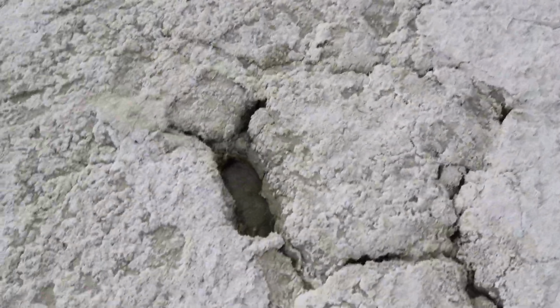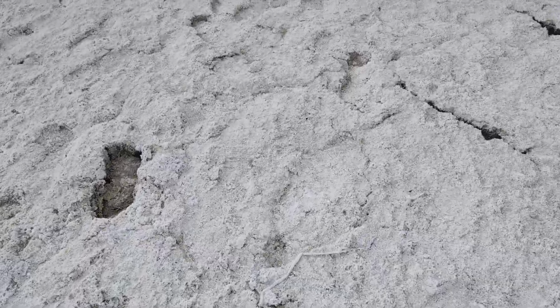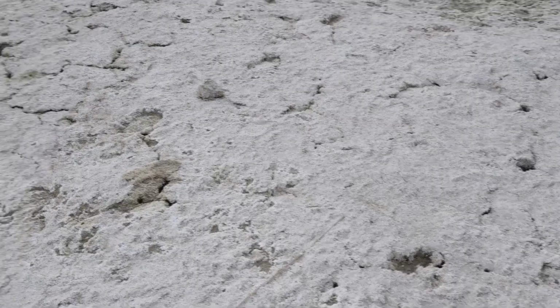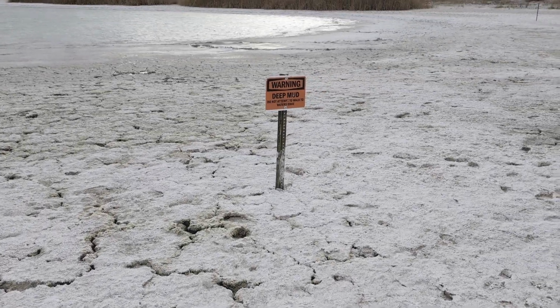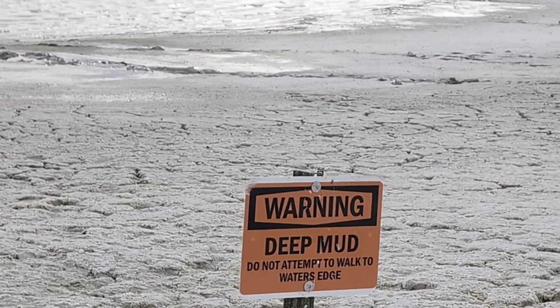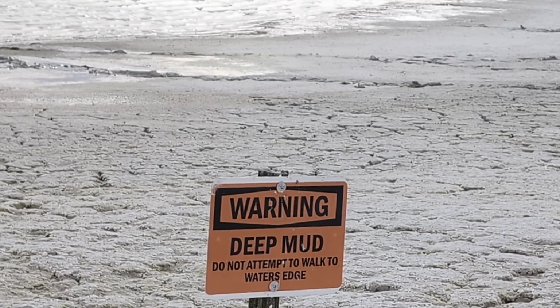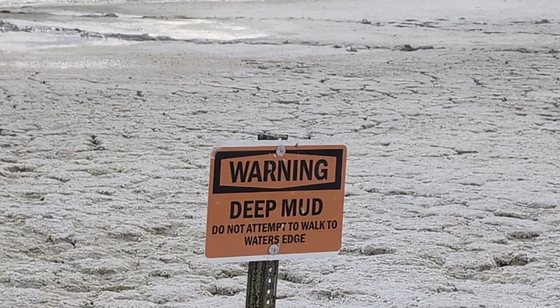There's this warning sign. Look at that. Somebody stepped a little too deep over there. Gotta be careful. There's a warning over here. It says, deep mud. Do not attempt to walk water's edge. That sounds like a challenge. Not a challenge I'm going to attempt.